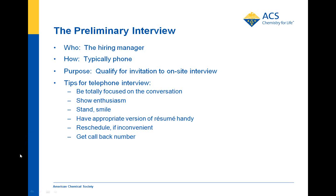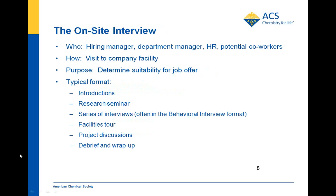After we get done with the interviews, now the preliminary interview says, okay, guess what? All of you, I want you to come in to be interviewed. So now we have an on-site interview. It's done by the hiring managers, and you have directors involved, HR involved, and fellow coworkers that you may be working with. And so you've made it through the first two stages. This is a face-to-face interaction with all those individuals.